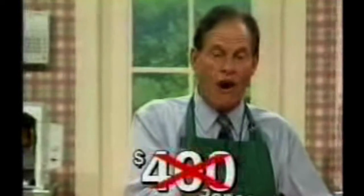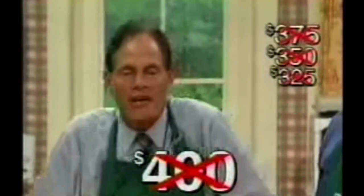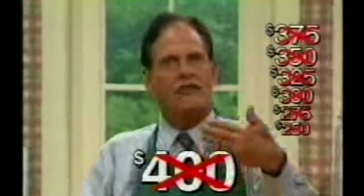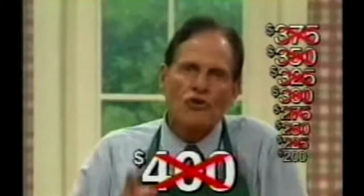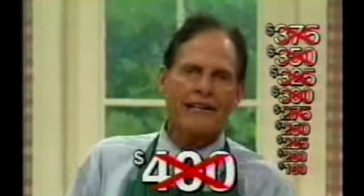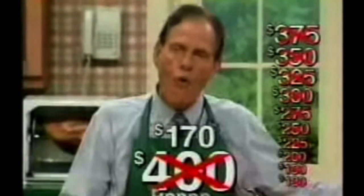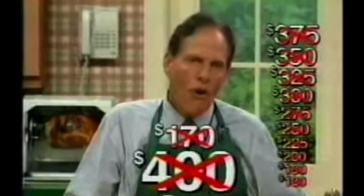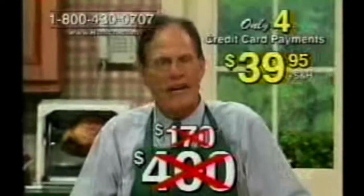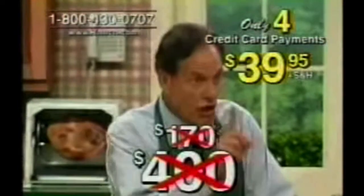For all the work it does, this machine should sell for over $400. You know you're not going to spend $400 for it, not $375 or $350, not $325 or even $300, not $275 or $250, not $225 or even $200 like you all may be thinking, not $190 or even $180. All you spend for this fabulous machine, an over $400 value, is just 4 easy monthly payments of $39.95. And look what you get.